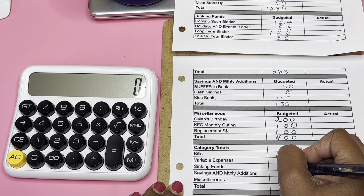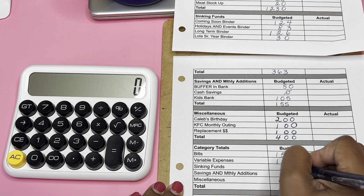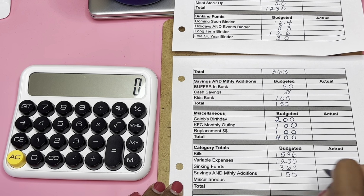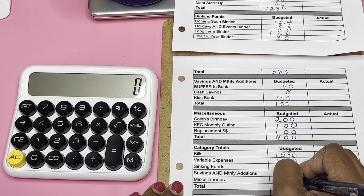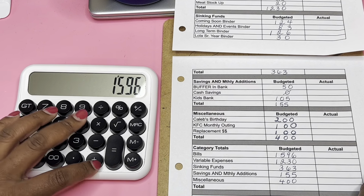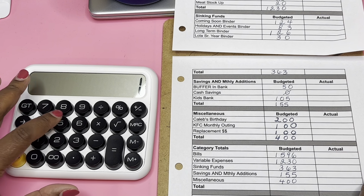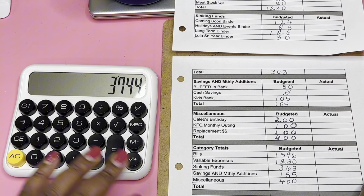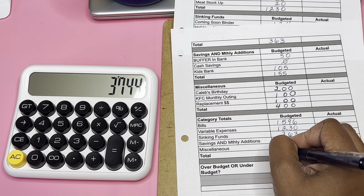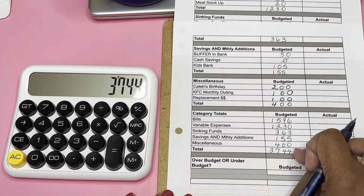Sinking funds, right here. Okay, $3.63. Saving and monthly additions, $155. Miscellaneous has $400. Let's add those up, shall we? Yes. $15.96, $12.30, $3.63, 155, 400. We've got 3744. Now, it looks like we are under budget, right?